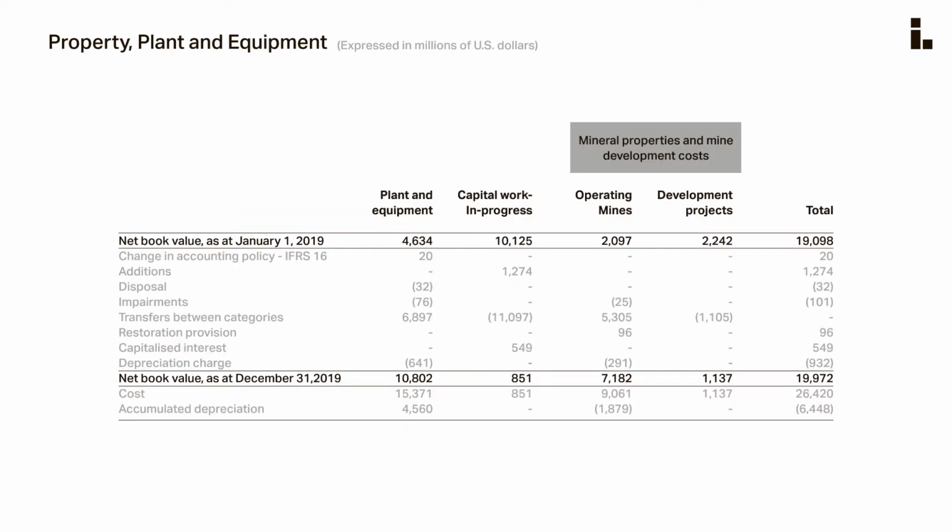Note 6 to the accounts provides us with a breakdown of the $20 billion of PPE. We don't need to know what every number means, but it's worth noting the following points. 1. There are 4 main categories of PPE. These are A. Plant and equipment of $10.8 billion. B. Mines being set up, capital work in progress of $851 million. C. Operating mines of $7.2 billion, and D. Development projects looking for new mines of $1.1 billion.